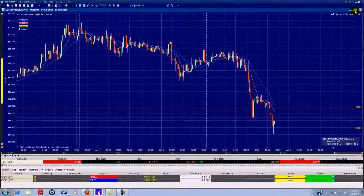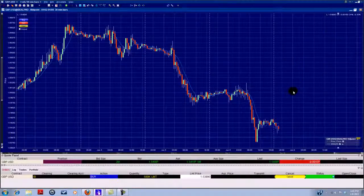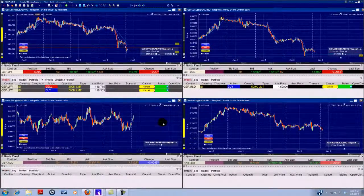Okay, so that's what we have so far for tonight. We have a standing order in here in the British pound to buy down here, as you can see. Basically at 389, we're at 410 right now. I'll go ahead and pause the recording and we'll pick up again when we're close to an order getting filled.